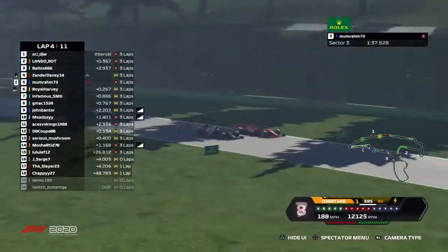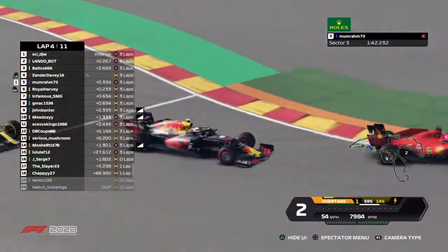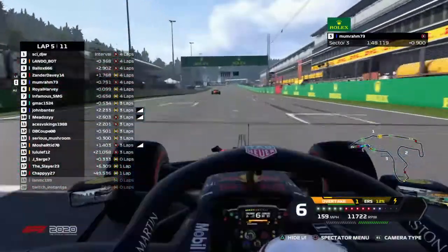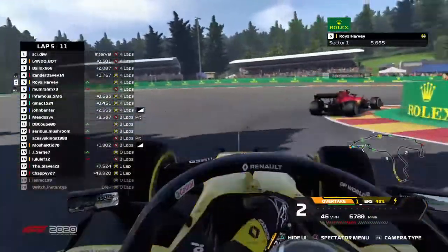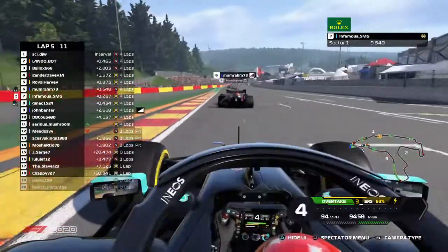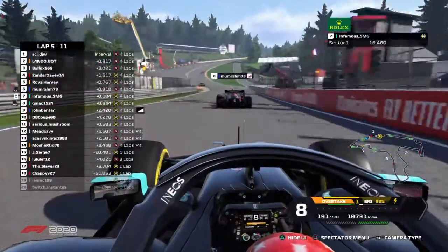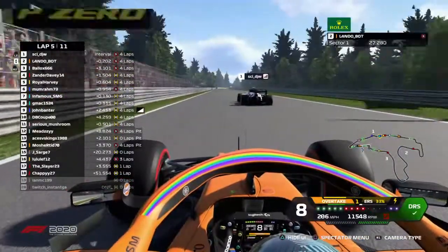And Xander Davy looking to go around the outside of Mumram into the bus stop, and he's done that well. Nice move. Mumram looks like he's having quite a lot of problems here on the softs, as Royal Harvey now with the DRS open is also going through. Infamous trying to go through on Mumram as well. He's not able to do that just yet, but although coming up the hill he should have a pretty good opportunity. And also Landobot closing in on Scientist.